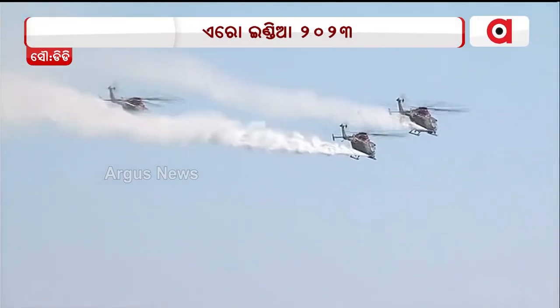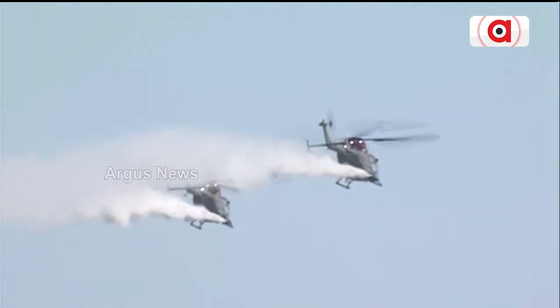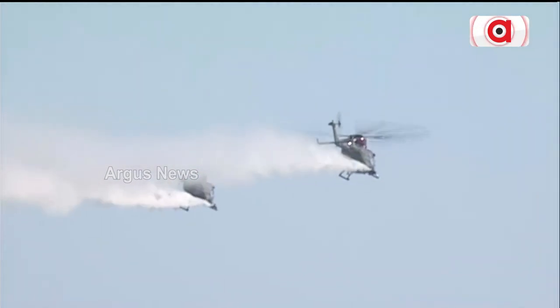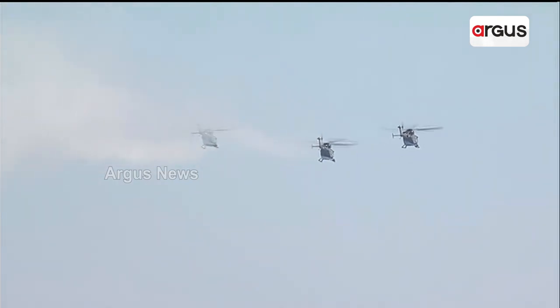Guru Dronacharya. The other aircraft along our Hawk intermediate jet trainer and HTT-40 right in front of you. Ladies and gentlemen, the Gurukul formation.